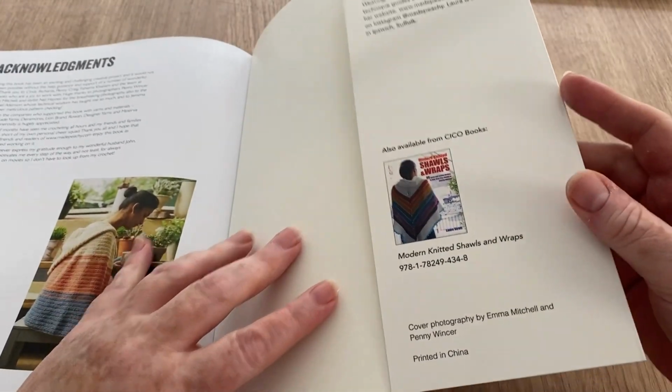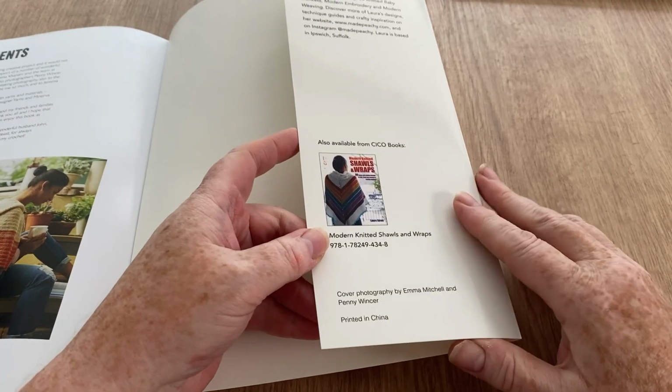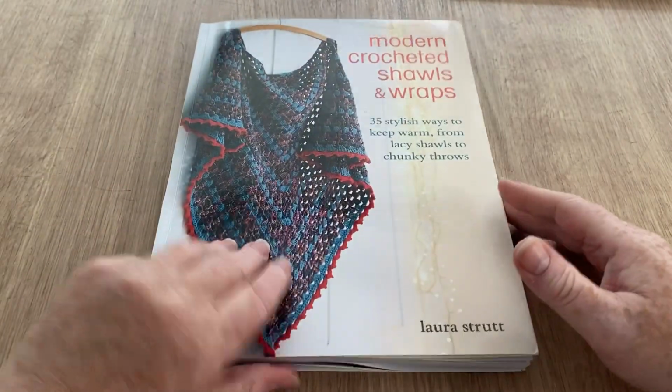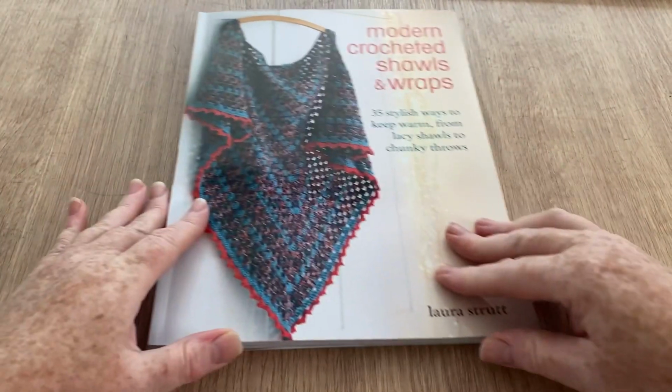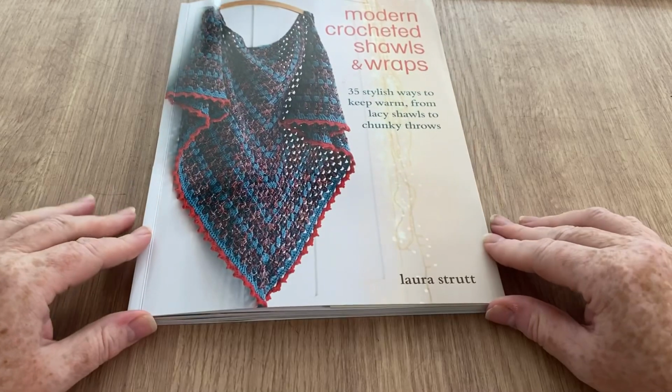So that's the book. I like the fact that you've got this part. It's not a dust sheet like books, but it's got this inner flap. So if you wanted to save your place, you could. I like that. It doesn't really sit flat though, but you at least could do it if you wanted to. So that is Modern Crochet Shawls and Wraps by Laura Strutt.